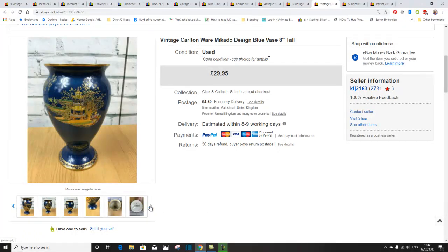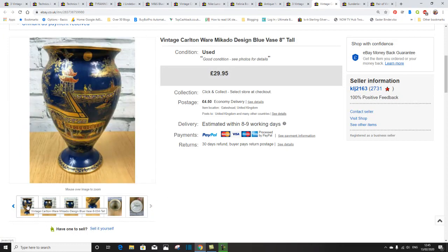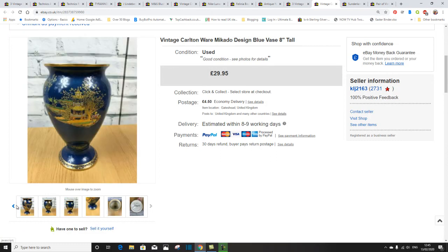I'll show you the stamp on the bottom. You can see it's Carlton Ware. I didn't realise Carlton Ware actually made this type of vase. I thought Carlton Ware was more kind of advertising stuff, but you live and learn. So it did sell for £29.95 plus post, and after fees that was a profit of £18.50, so I was very happy with that.